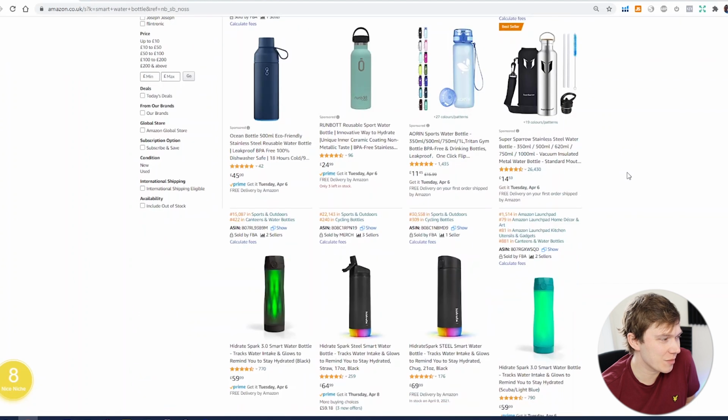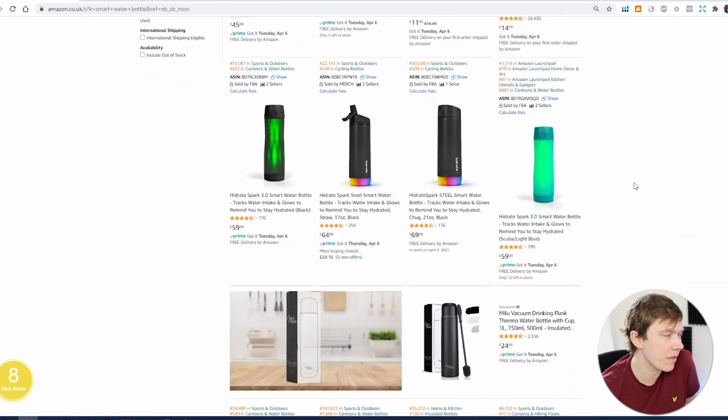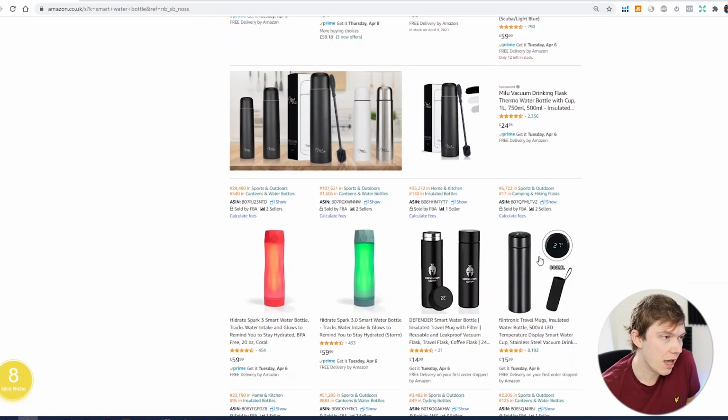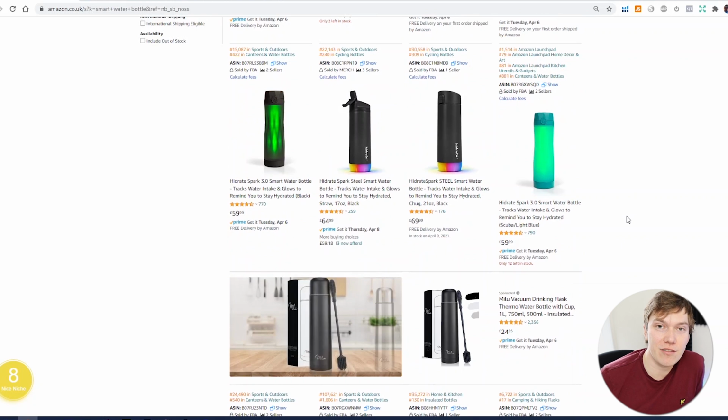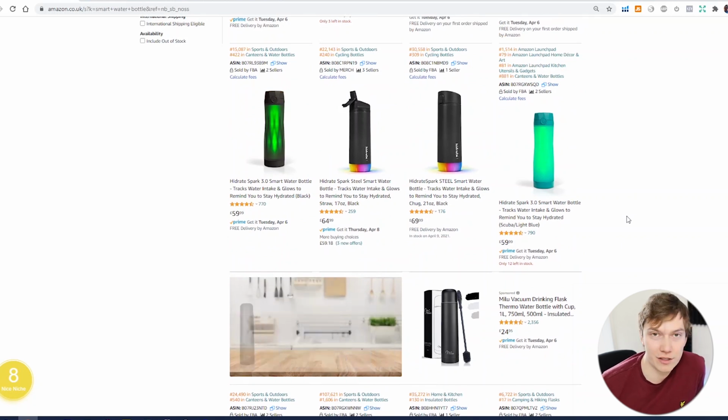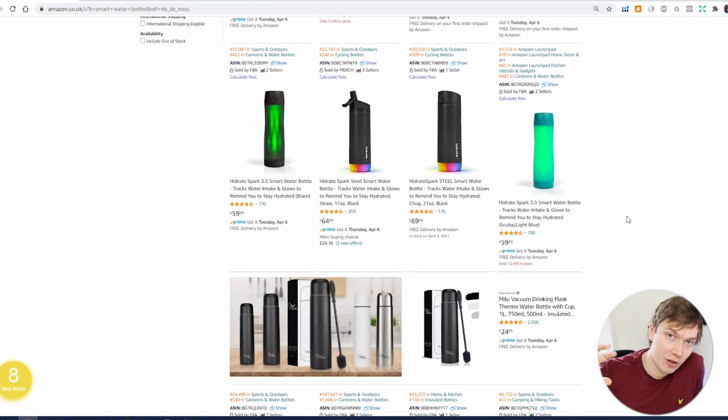Are they getting smart water bottles? On the whole, from that last page, it didn't quite look like they were. These seem to have a light inside of them, not that temperature control. I only saw a couple of those. But in any case, that is the process that you guys need to follow in order to find brand new products that aren't actually available on Amazon yet in terms of their design.